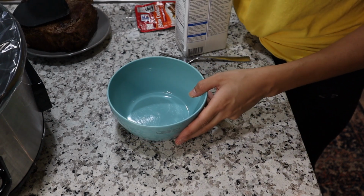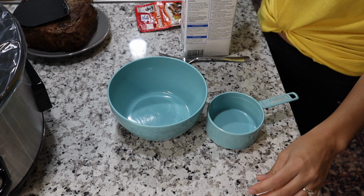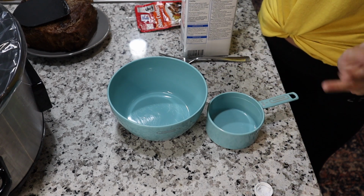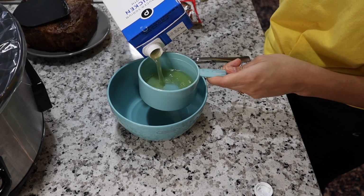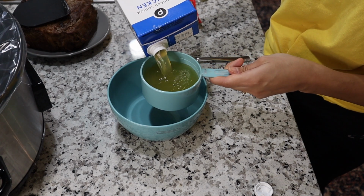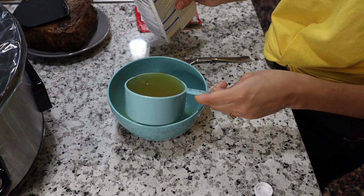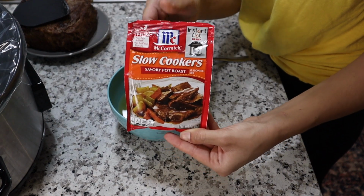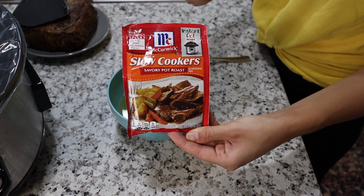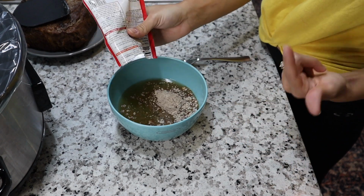Now that I got those babies chopped up, ready to go, I have a bowl here and I am going to start creating the mix for my slow cooker instant packet. And I am taking a cup of broth. I have chicken broth here, but normally beef would be preferred. And just so you know, the packet does specify water, but I like to use broth because it adds so much more flavor. So I am adding that in. Then I'm taking this McCormick seasoning for pot roast and I'm just gonna sprinkle that in there and mix it all up.